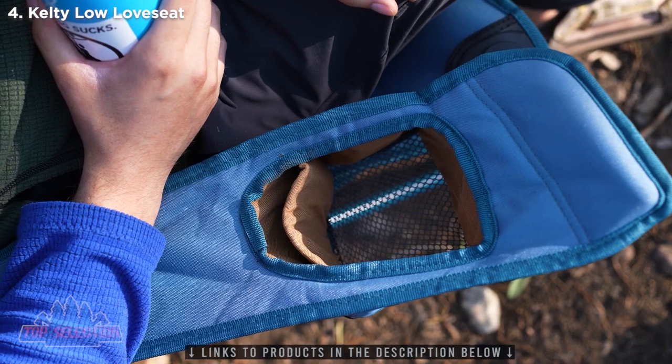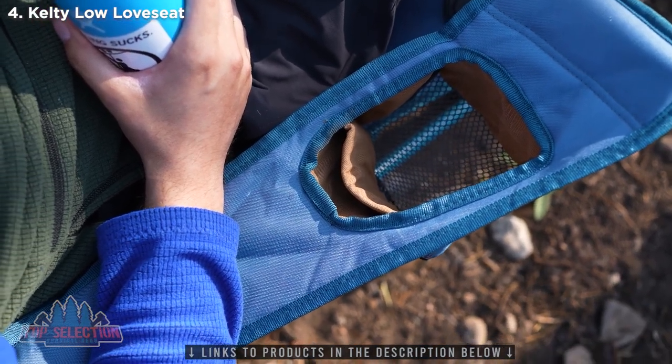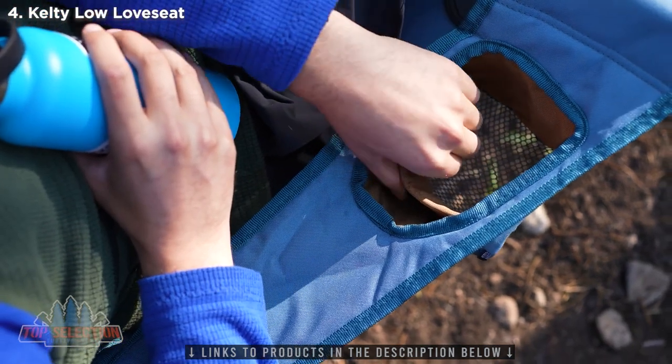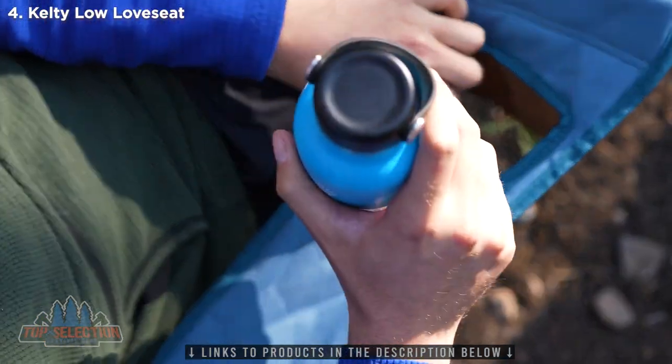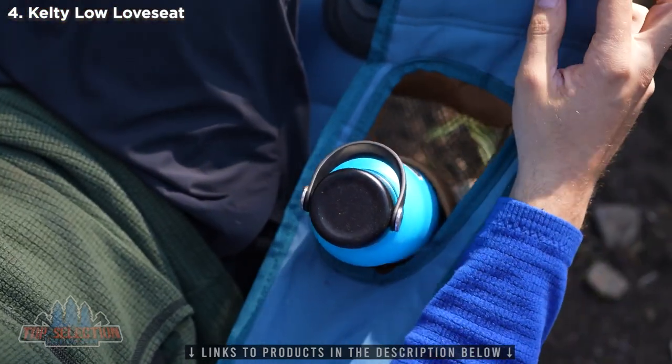Of course, we wouldn't want to leave your bevies out in the cold. Each adjustable armrest has an oversized insulated beverage holder, ready to receive everything from your favorite cold one to extra large water bottles and beyond.